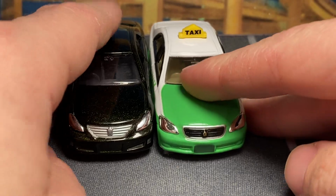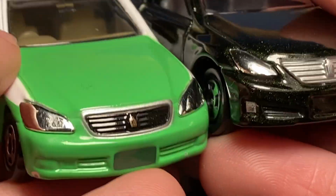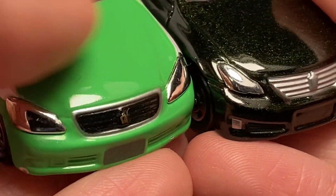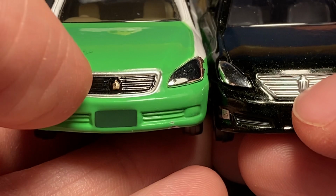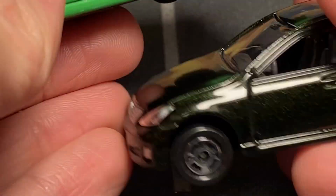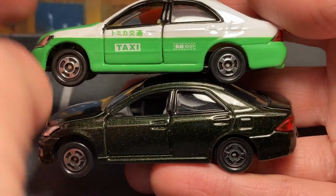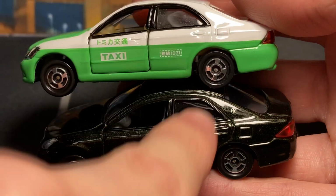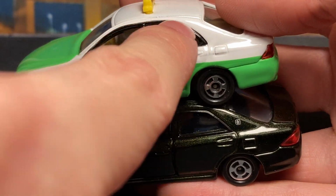But if we take a closer look, of course, we'll keep them in order. This is pre-facelift. This is post-facelift. You can see the headlights are just a little different. They're a little smaller here. Your grille is a little more angular, while this one is rounded. It's kind of hard to do a silhouette because this green one is so dark. You can kind of see in the silhouette how you have this angle at the rear door, while this one is completely smooth.